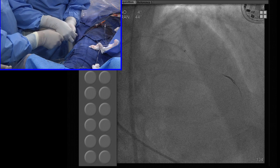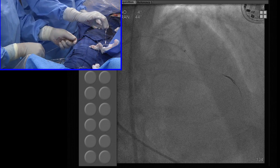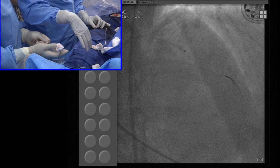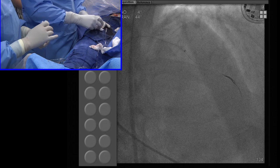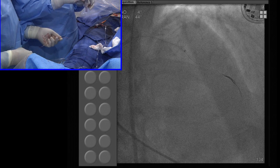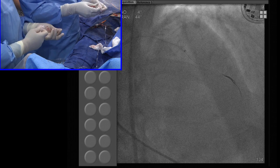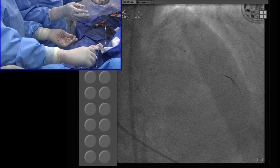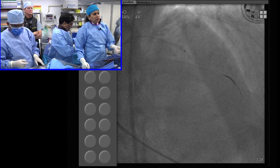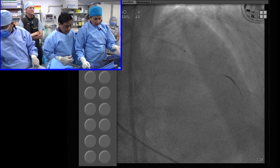Onyx will be available in the market, I think, soon, because that will be the smallest of the DES available. And the other option, since this is not making the turn, is to go with an even thinner strut. You won't consider something like a MiniVision or something? Yeah, or you get a Synergy, 2.5 by 12. I think the Runthrough focus better.